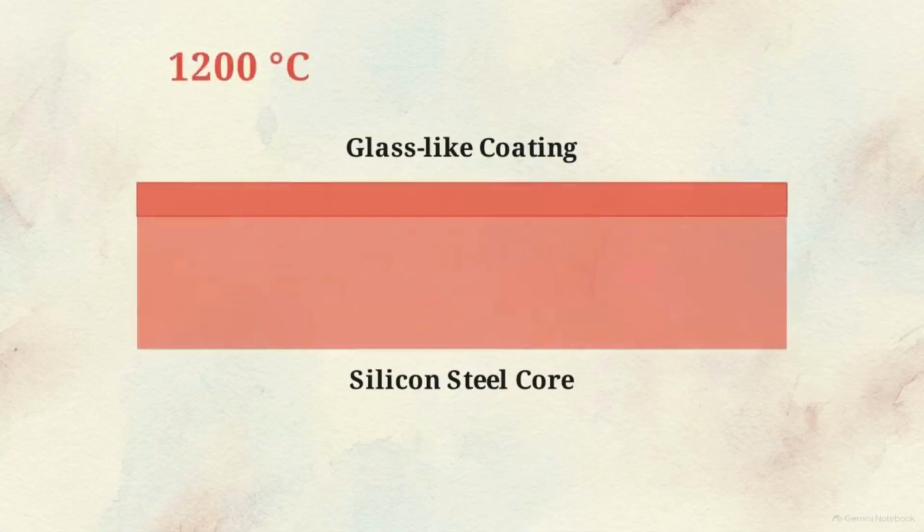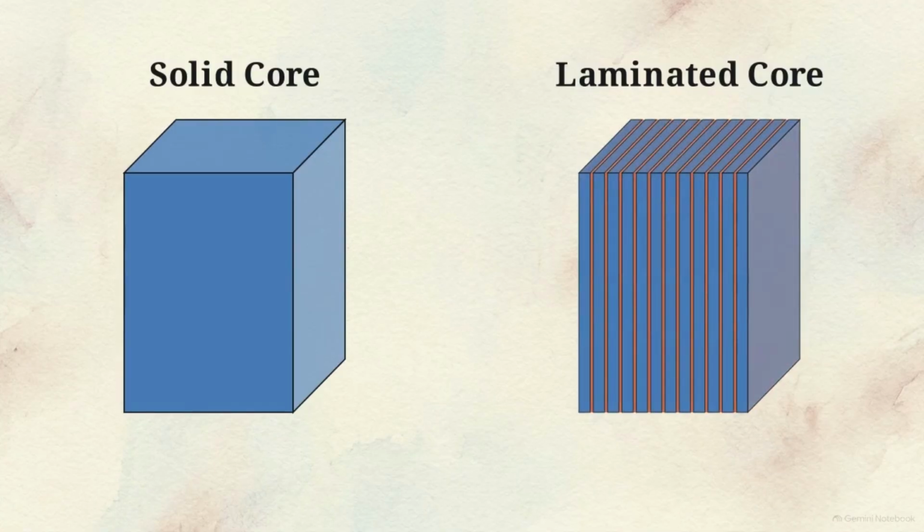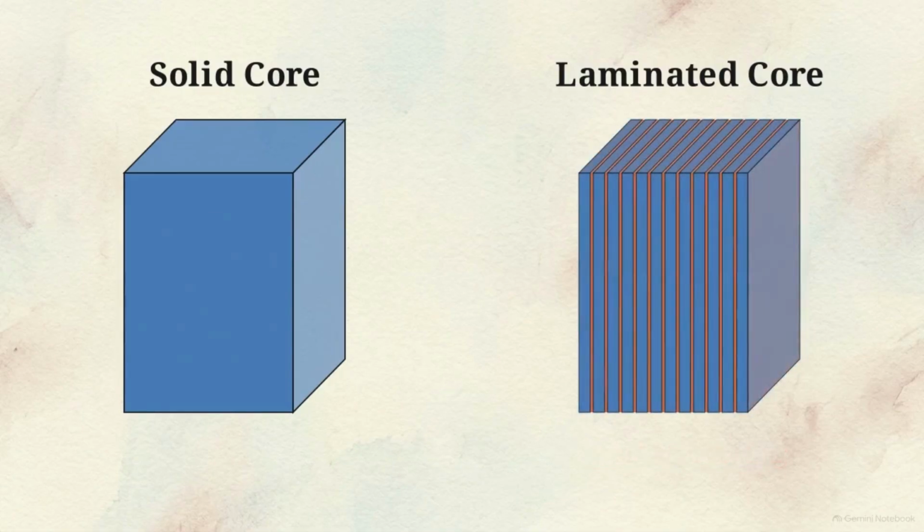Second, core lamination. The core is sliced into hundreds of ultra-thin sheets around 0.27 mm thick, each coated with an insulating varnish. Because eddy current power loss is proportional to the square of thickness, slicing the metal restricts eddy currents into macroscopic harmless loops.